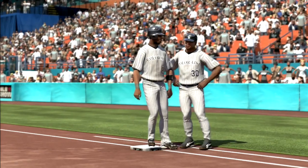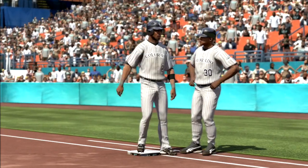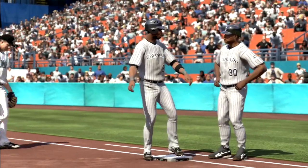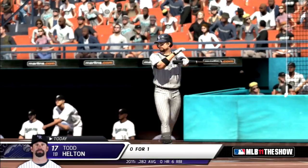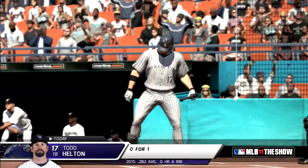Well, there'll be no no-hitter this afternoon as they finally break through off him for their first hit here to start the 4th. Now they need to put a few of these together. Todd Helton will stand in. He grounded out his first time.